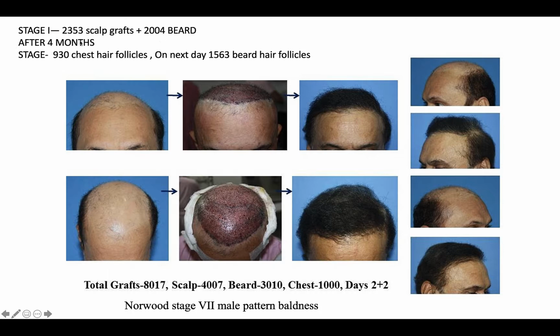We harvested in stage 1 from scalp 2,353 and 2,004 from beard, over the first 2 days. Then after 4 months, we harvested 930 chest hair on day 1, and on the next day 1,563 beard hair follicles were again harvested, and you can see he looks good.